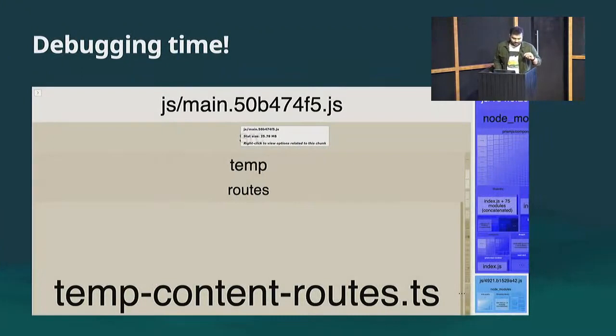Right, so we thought, okay, let's go about debugging it. So this is just a snapshot from a tool called Bundle Analyzer. It's basically a plugin for Webpack, which tells us information around what your bundle consists of. So if you just focus on the main bundle here, you'll see there's source, there's something called temp, which we can ignore for now, and there's something called routes. And below that, there's a humongous temp content routes. Notwithstanding the names, basically our idea was that this content routes will have the config file which we just generated. But as you can see, that is taking the majority of our bundle.